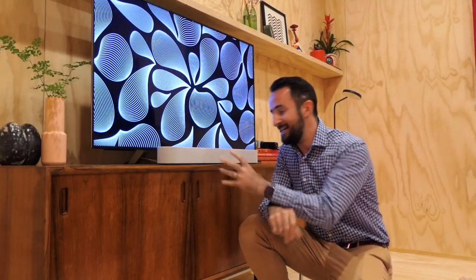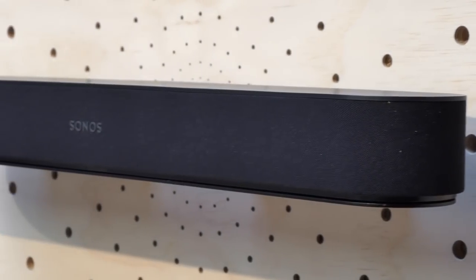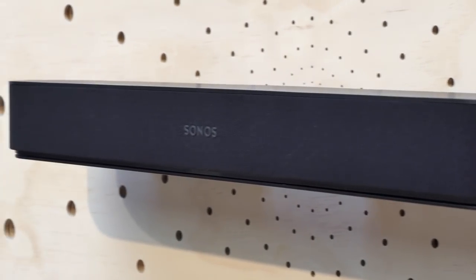Hello everybody, we are here in San Francisco and Sonos has just announced this new speaker for the lounge room. It's called the Sonos Beam and it is smaller than the Playbar. It's a different shape and style to the Playbar, but one of the things which we love about it is it's now got a voice assistant built in.